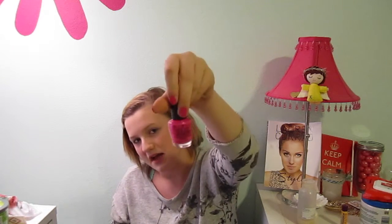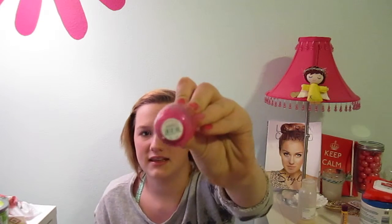So sad. I don't really know if this is a fashion favorite, but it is my OPI nail polish, and this is in the shade, I tried to pronounce this already, Positively Hot. It's weird. And I don't even know if my camera's focusing right now. I don't even know if it's facing the right way. Okay, it is. But it's Positively Hot. And I just love OPI nail stuff because it's really nice stuff. And it lasts forever.